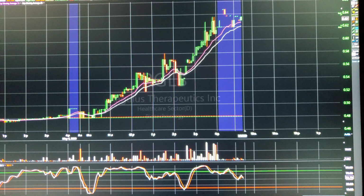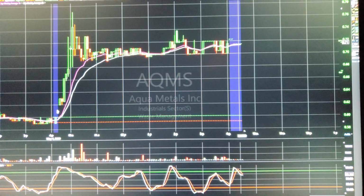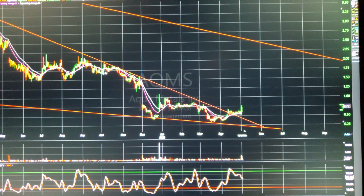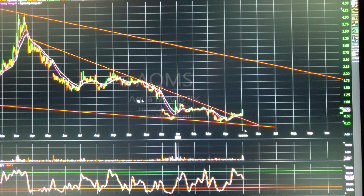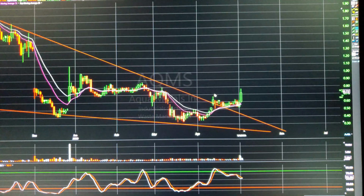Let's take a look at AQMS. Nice rip, pretty fast move, got as high as 75 plus. Held sideways at 70 cents. And let's take a look at the daily. So you have a big wedge here, then a little wedge inside this, the higher wedge. Broke over 50 cents, which is key, 75 next level.